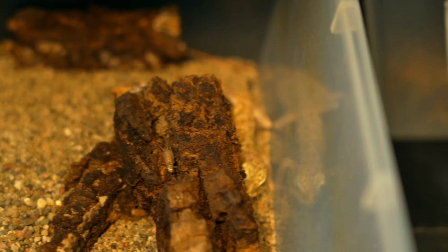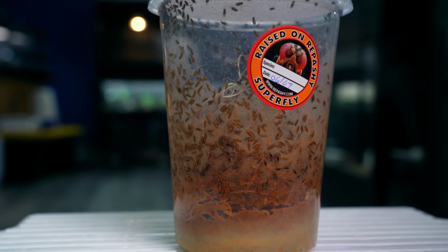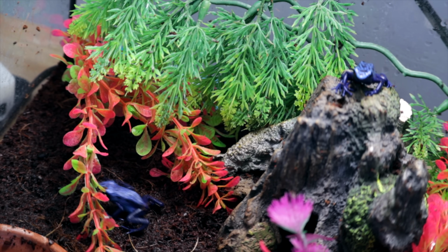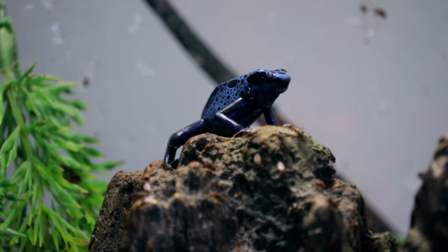Anyway, feed these things small crickets, or when they're babies, I feed them fruit flies, which is easy for me because I have dart frogs, because dart frogs are awesome. I mean, look at these things. But they're not gonna make the list. We've already done a frog. That's enough amphibians for one day.